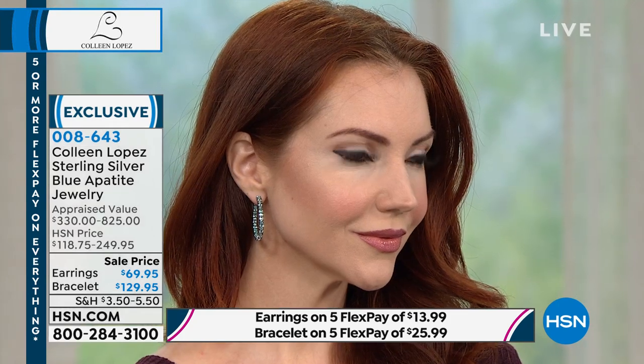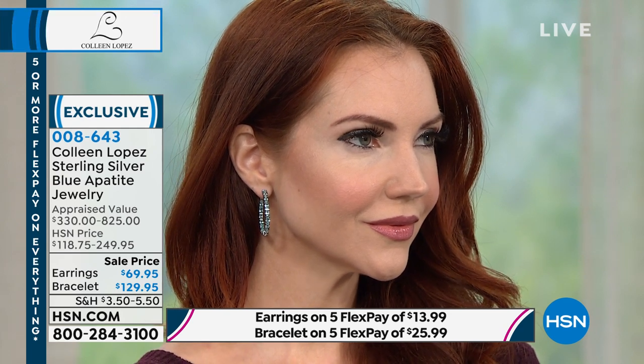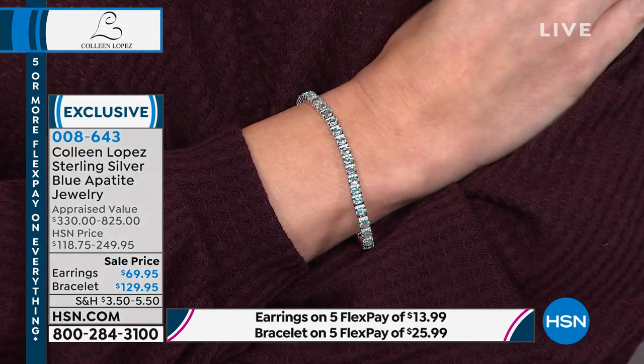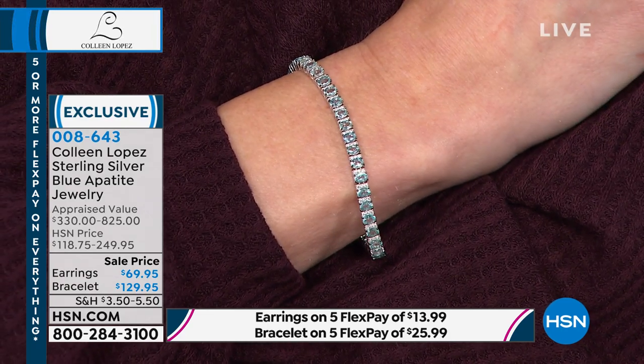So if you're a blue girl, if you love your blues, Apatite Blue is, again, you know what's interesting about it? A lot of people just don't know about this stone. It is a rare, beautiful, exotic, natural gemstone that is highly coveted in the gem world, that is normally very expensive in this quality. In this quality, you don't buy these earrings for $69. No way, no how. Even at HSN, we cannot sell an earring like this normally, and in the future, we will not. So this will not happen again.